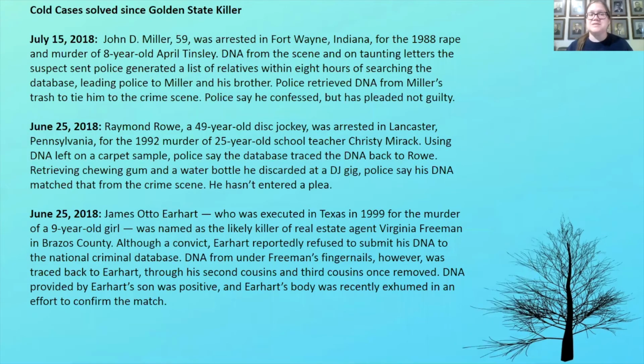So, cold cases solved since the Golden State Killer because of DNA. There's probably a little over 100 cold cases that have been solved since then. There is a gentleman who was arrested in Fort Wayne for a 1988 rape and murder of an 8-year-old. There's also a gentleman who was arrested for the murder of a 25-year-old teacher in 1992 after using DNA that was left on a carpet sample.